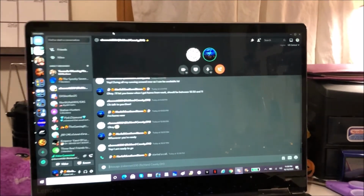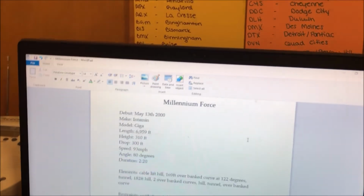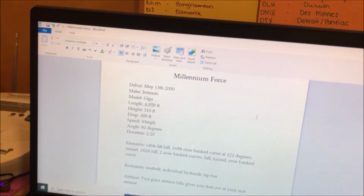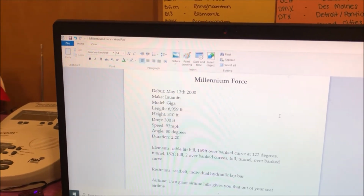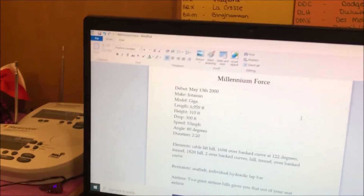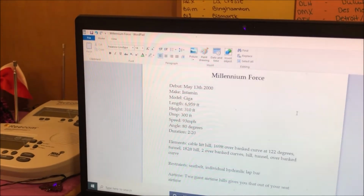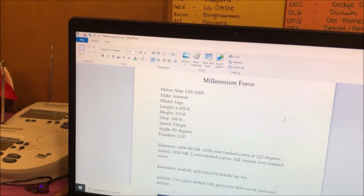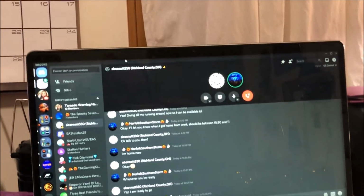And spoiler alert, you will gray out on this thing, especially if you ride it first time around. Especially that first drop. The first drop will get you. Other than that, the rest of it's fine. Definitely recommend front row. Gotta do front row at least once. You get more wind in your face.